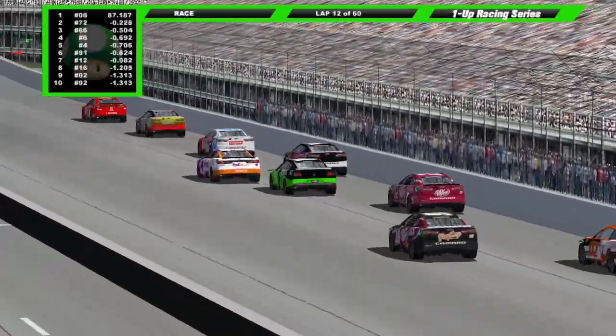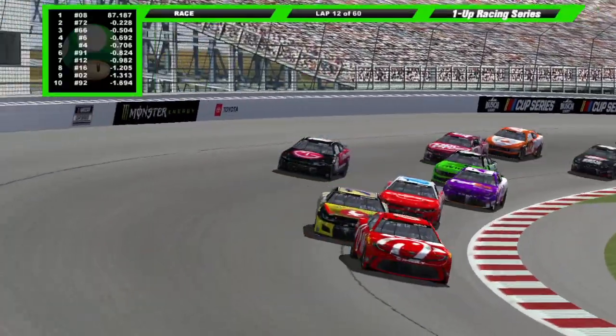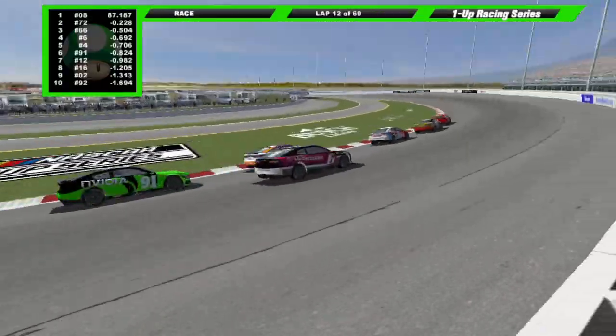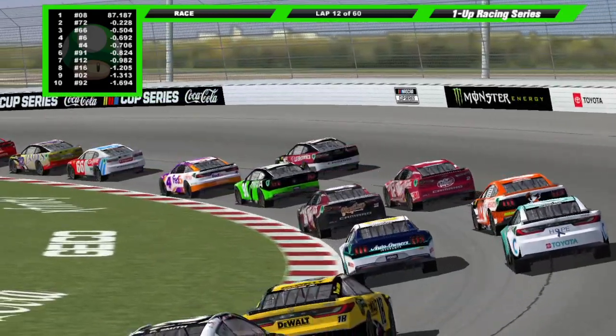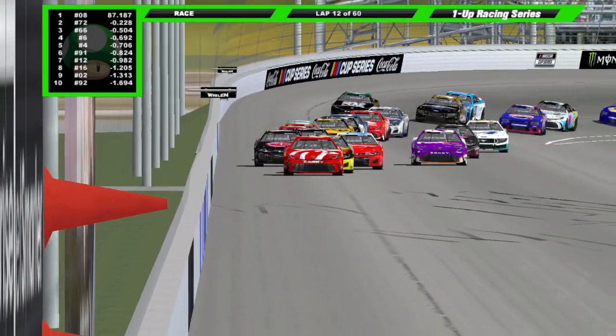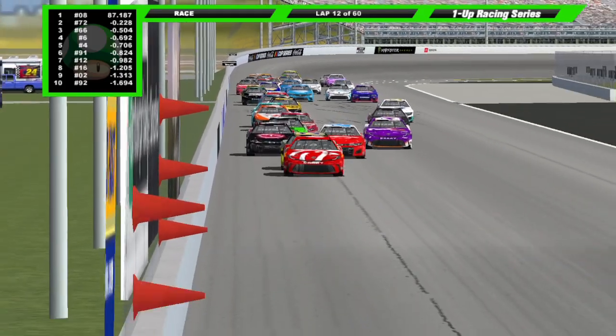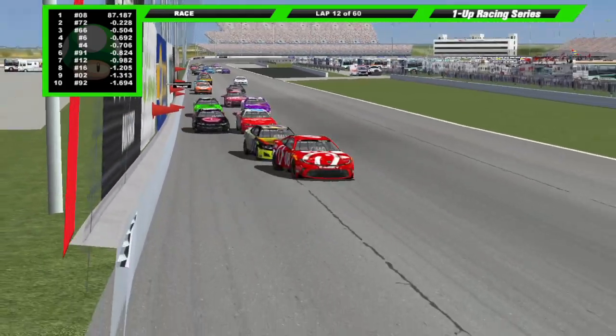Ortiz right behind them. He fell back a few spots on the restart. Looks like you have the 12 right behind Ortiz as well. Yeah, Ben McDonald started 3rd. He's fallen back into the 7th position currently. Still a solid day, but sure you'd love to get further up the field than that, as the field barrels down the back straightaway, heading down into turn 3.